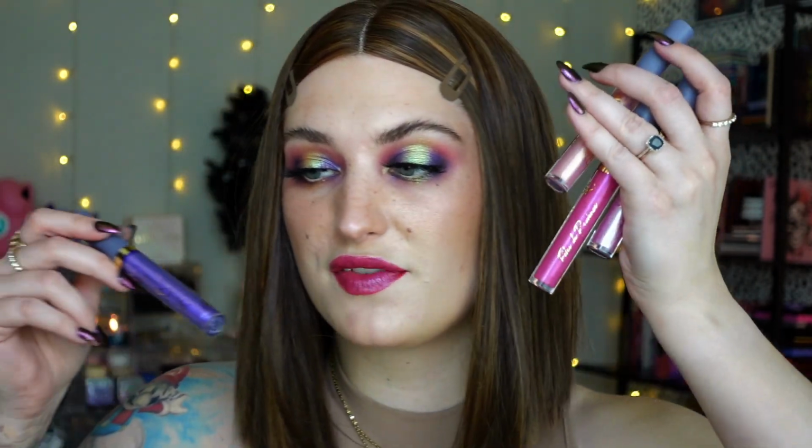I love this purple gloss. I think it is so cute. The other ones I feel like could have been good contenders for this look, but I do like the purple on top of this red. I think it's a good vibe. So yeah, this is the look. I hope you like it as much as I do. Let's zoom out and I will just give you my thoughts on everything so far.